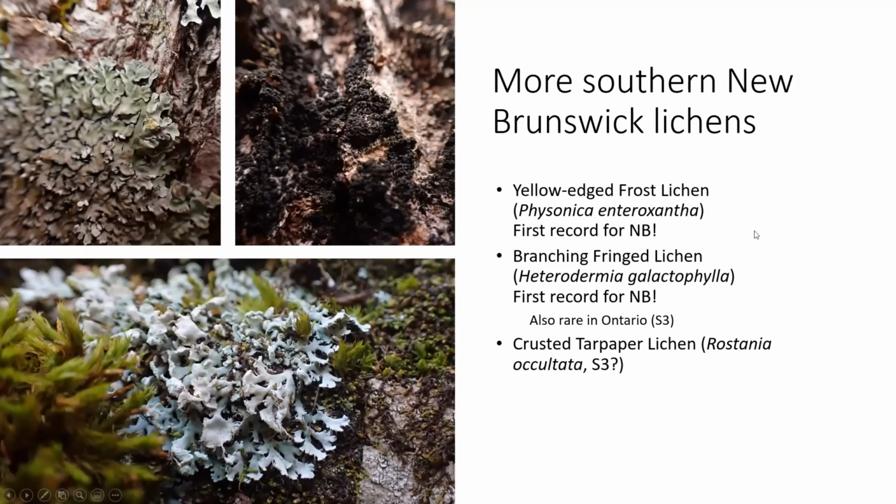And that was actually the first record for New Brunswick. It's one that's actually somewhat uncommon in Ontario. So I'd known it from Ontario, but it was really great to get to add that to the species list for the province.